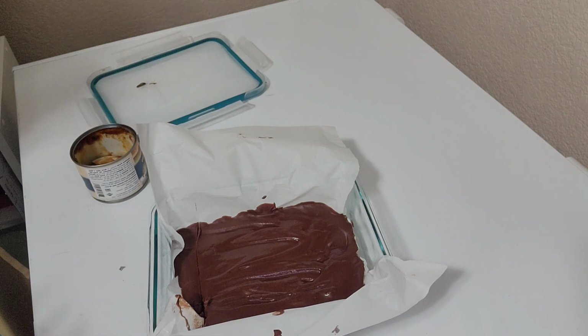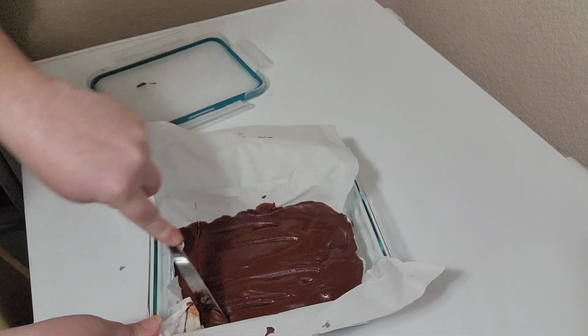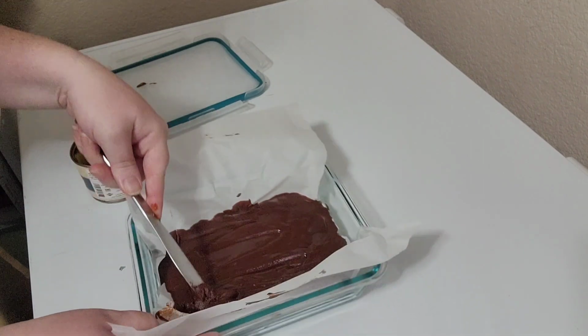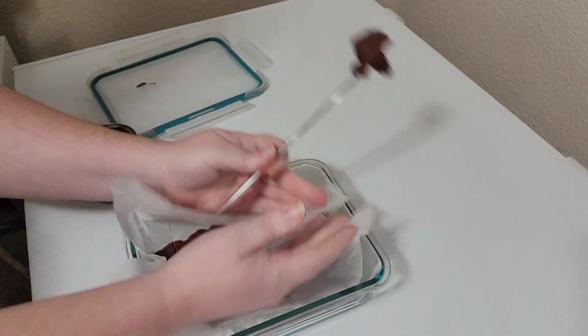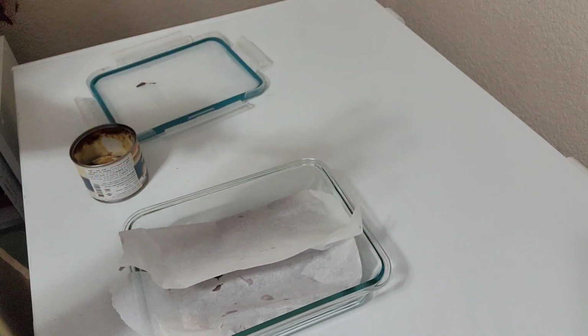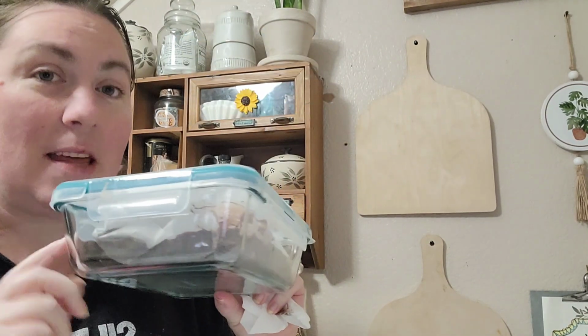So I try it, and I cut my husband a small piece and he tries it and we both enjoy it. I will say this is definitely more up my alley. This is a little too sweet for my husband's taste. But that's fudge in particular with him. It's just that way. Okay, so I'm going to get this put back in the fridge because it's not totally set. The edges were, but not the inside.